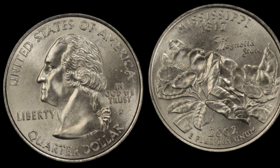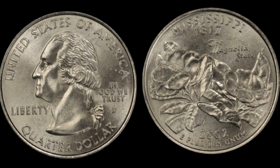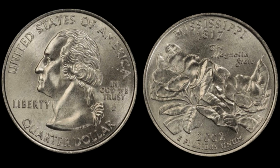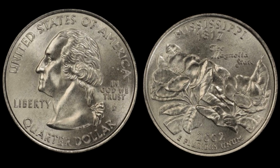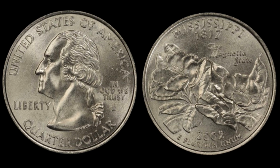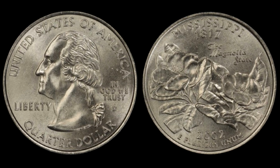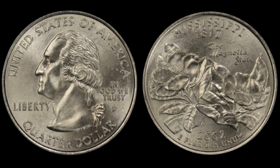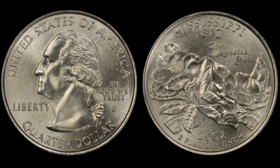If you're serious about finding one of these rare coins, here are a few tips. First, always check the mint mark and date. If you have a 2002 D quarter, inspect it carefully for any unusual features. Look for the 1817 die error. If the numbers seem off or there are signs of a mistrike, it could be worth getting it professionally appraised.